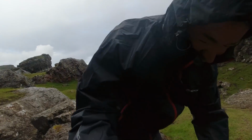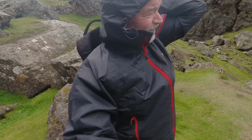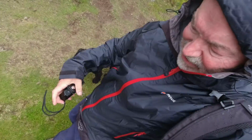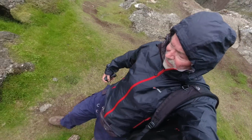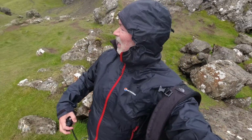Yeah, so made it to the top, which was great. I was really pleased about that, but just at that point where I got the shot in front of these stacks, the heavens absolutely opened up and I got absolutely soaked. Just had to grab my big waterproof, and Kira and I hot-footed it down off the hill as quickly as we could. The wind and the rain, we just grabbed our stuff and we just had to go.